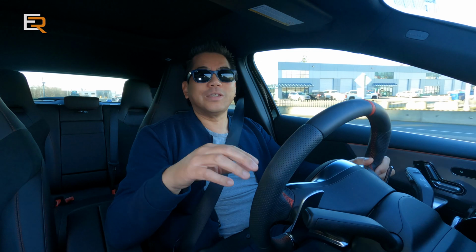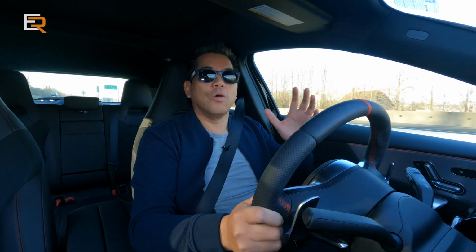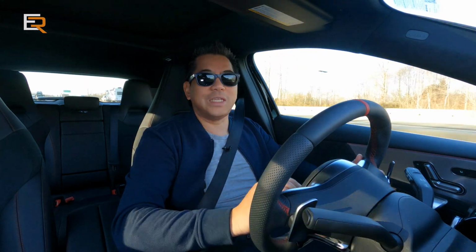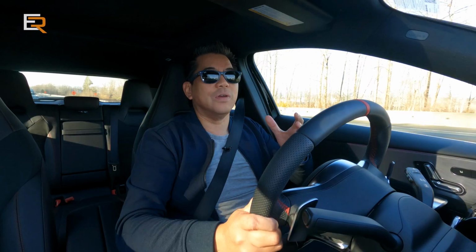So there are some options you can get on this, and one option that I would get that this is not equipped with is the AMG Performance Package. So what do you get with that? Well, you get the AMG drive unit, which are the dials on the steering wheel, so you can change your actual drive settings and also your suspension settings, because with that you get adaptive dampers.